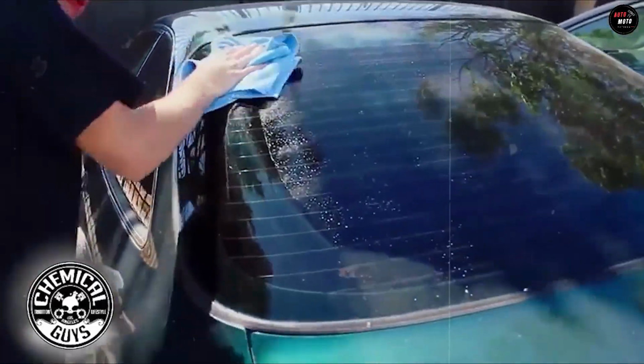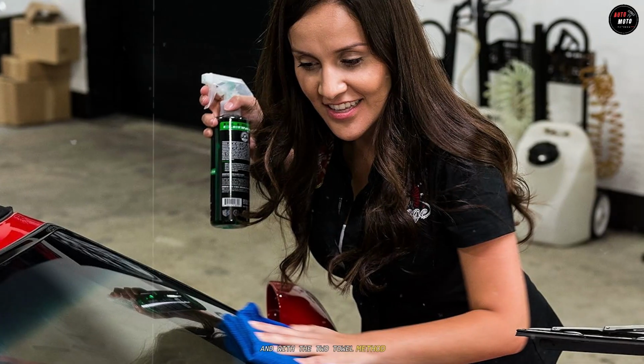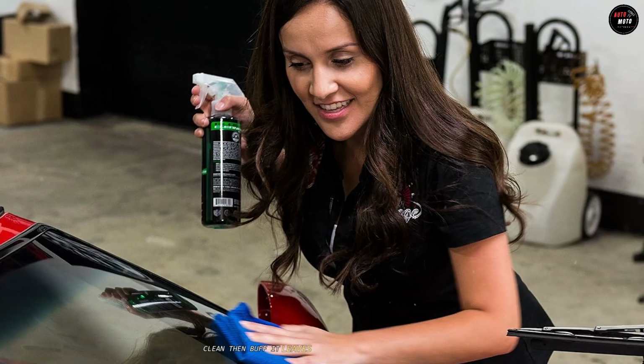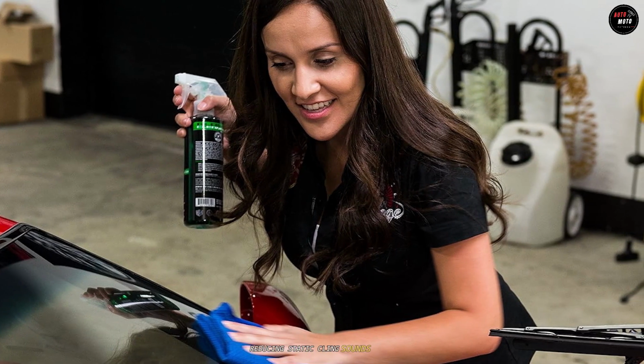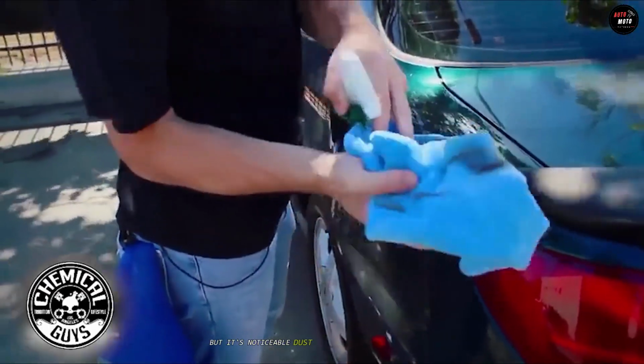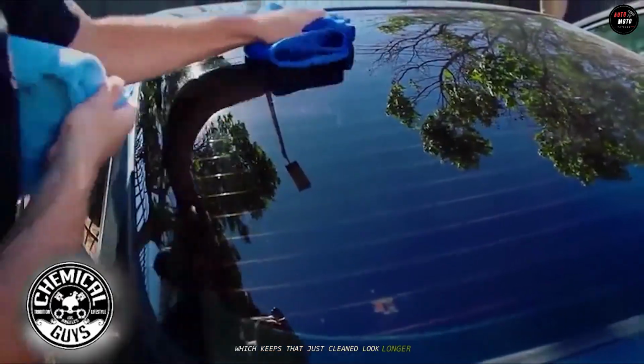Here's what matters. It behaves consistently across interior and exterior, and with the two-towel method, clean, then buff, it leaves nothing behind but clear glass. Reducing static cling sounds niche, but it's noticeable. Dust and lint don't rush back as quickly, which keeps that just-cleaned look longer.